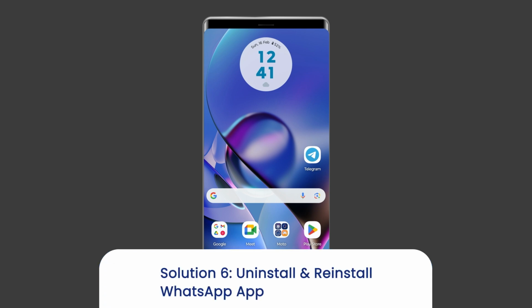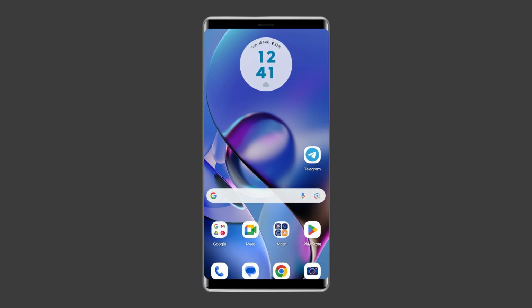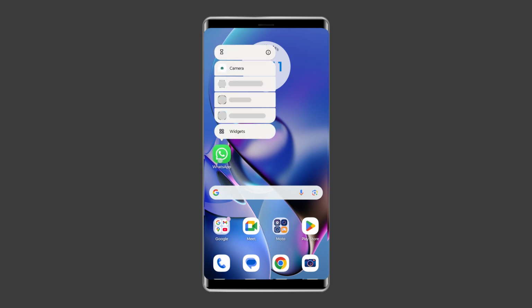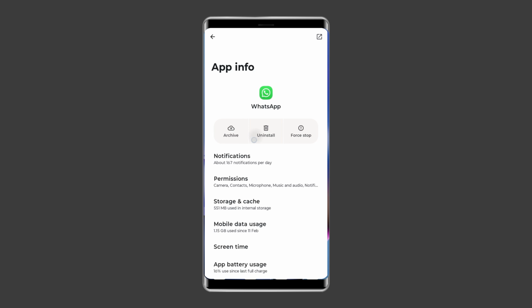Solution 6. Uninstall and reinstall WhatsApp app. It's possible that the WhatsApp app you are using contains some issues or bugs due to which you're facing WhatsApp verification code not received. Uninstalling and reinstalling the app could work for you. To uninstall app, find the WhatsApp app on your device's home screen. Then, long press on it, and tap on Uninstall option.